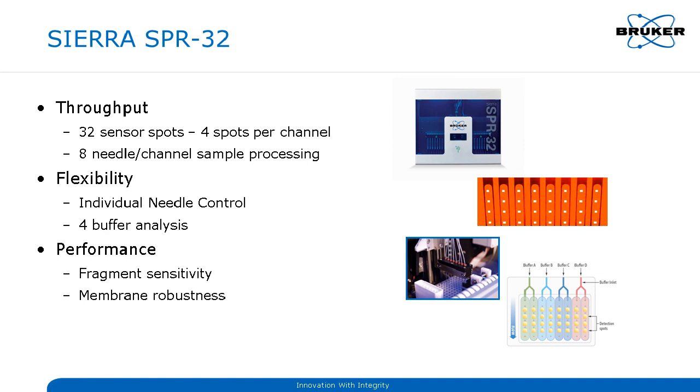In terms of performance, you will have a sensitive detector that is able to detect low molecular weight compounds down to 100 Dalton. Additionally, you have a robust microfluidics that can handle 70% supernatant, for example, without clogging. And we even have customers that inject whole cells through the microfluidics without clogging the microfluidic membranes.